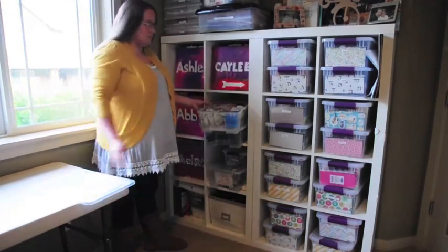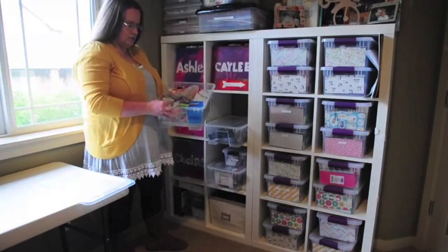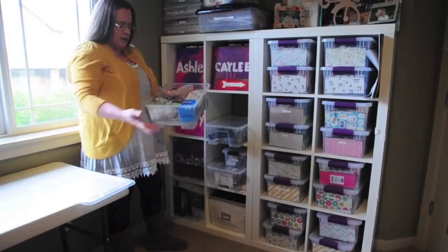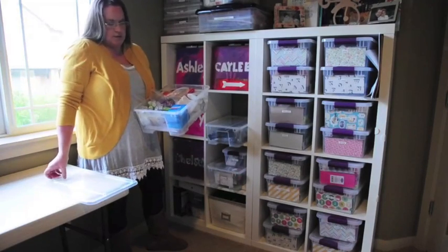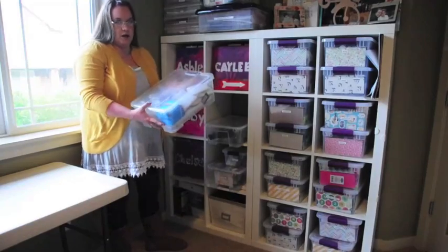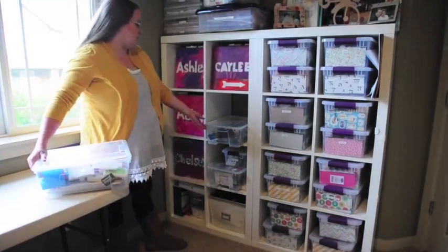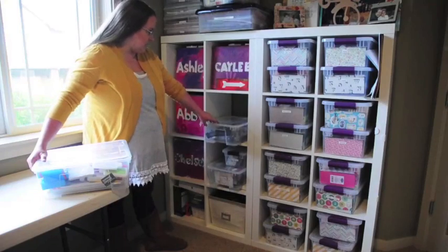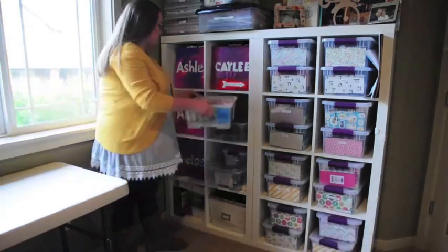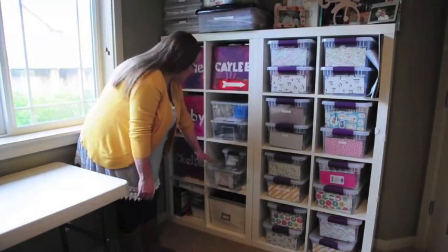So for example, this one here, this is all office supplies. So it's glue sticks and tape and markers and crayons. And so if the kids need something for school or for a project for themselves, they know exactly where to come to get something. And so that's just easy. And then camera supplies, GoPro supplies are in this bucket. And these ones are new ones, so I haven't labeled these ones, as well as this one.